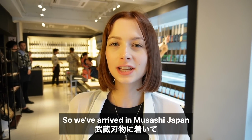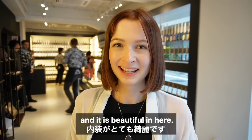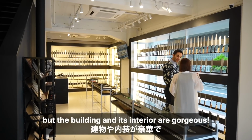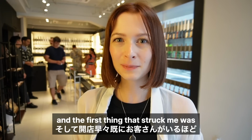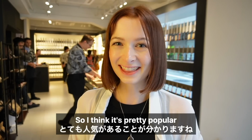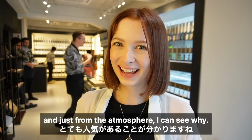So we've arrived in Masashi Japan and it is beautiful in here. Obviously the knives themselves are absolutely stunning, but the building and its interior are gorgeous. It's really spacious in here, and the first thing that struck me was even though the store has only just opened, already there are quite a few customers inside. So I think it's pretty popular, and just from the atmosphere, I can see why.